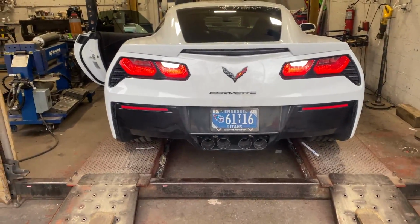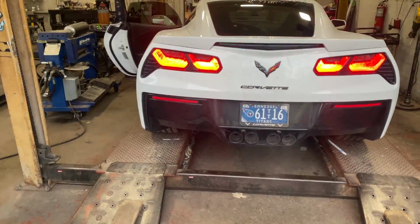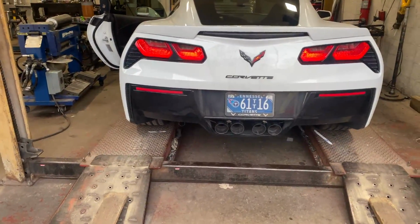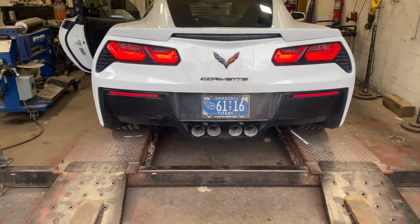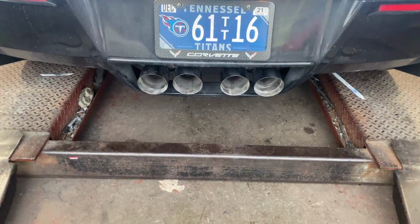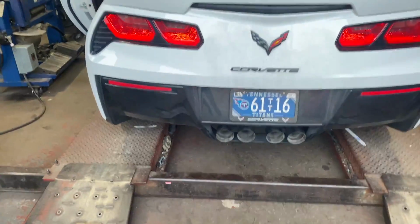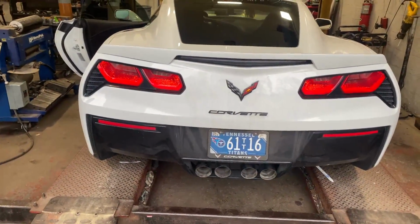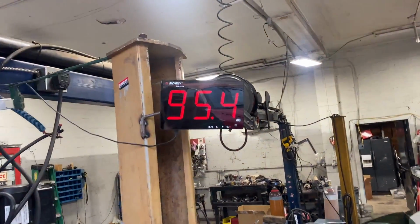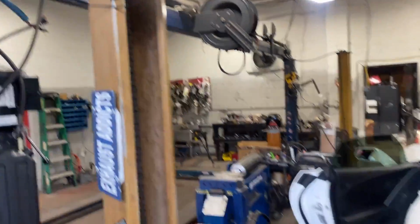Chevy Corvette Z51 edition. What's special about the Z51? Ooh, baby. Much better. Now it sounds like a Corvette. Sound decibels? 116, bro.